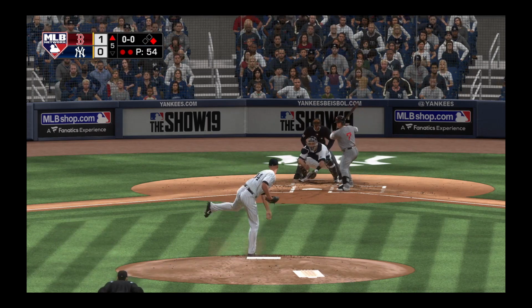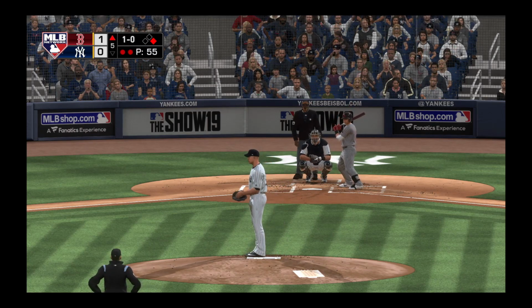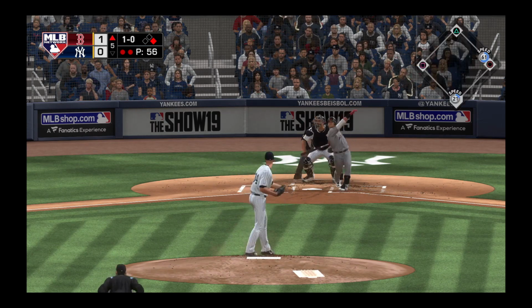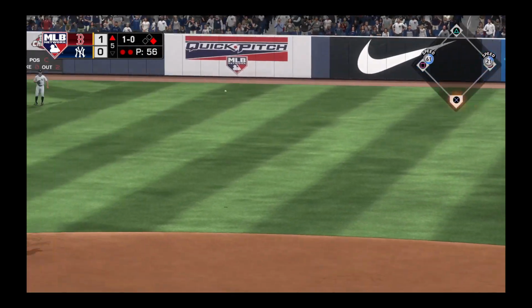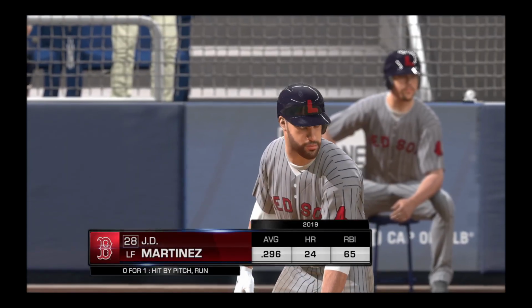From the stretch, here's the pitch. 0-1. Lays off. Bradley, the runner at first with 2 gone. Takes this the other way to right. In there, a base hit. So now they'll have runners on the corners with 2 away.